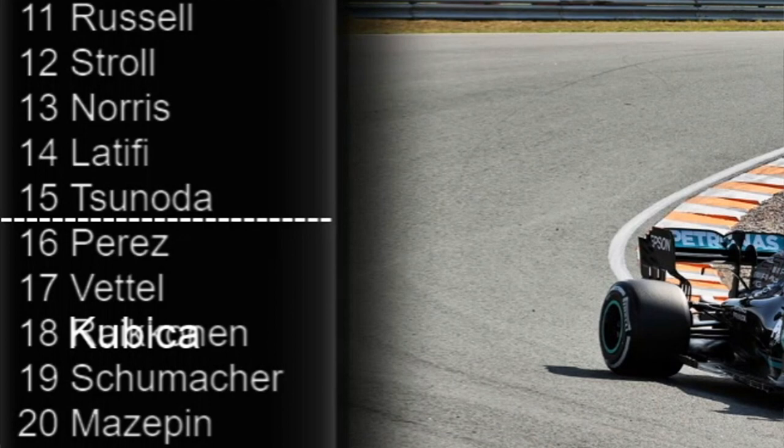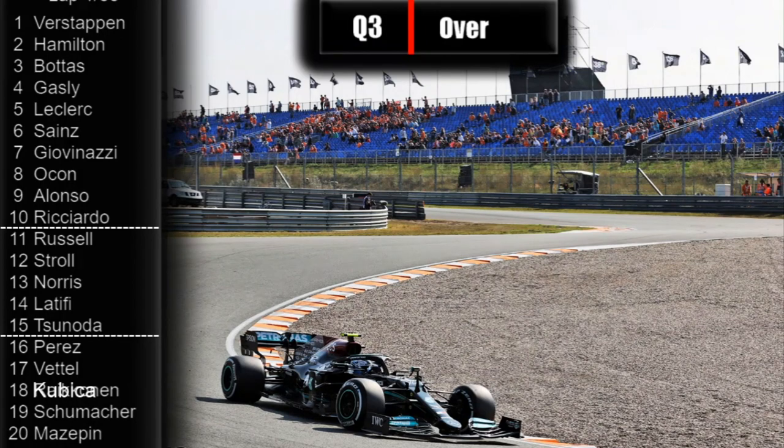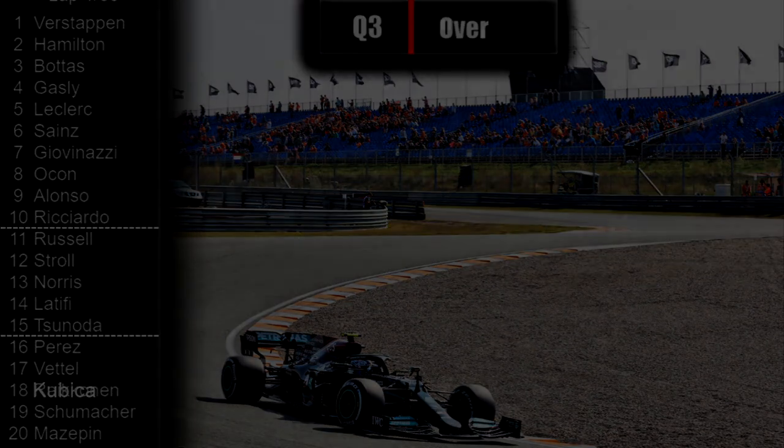Latifi 14th, Tsunoda 15th, and then Perez, very shockingly, down in 16th. Vettel, shockingly as well, in 17th place. Kubica 18th, Schumacher 19th, Mazepin 20th. That is your grid for tomorrow's Dutch Grand Prix. And we are in for a very energetic and hopefully a proper Grand Prix this time.